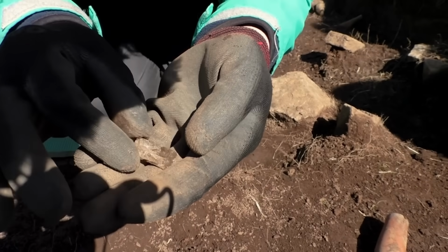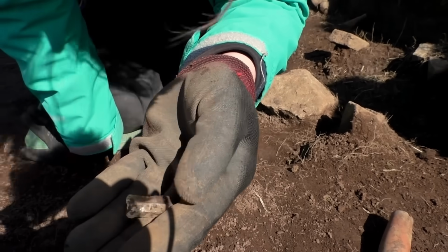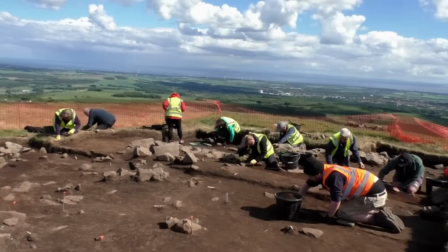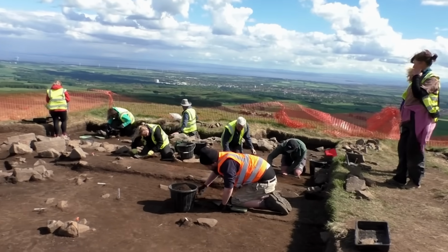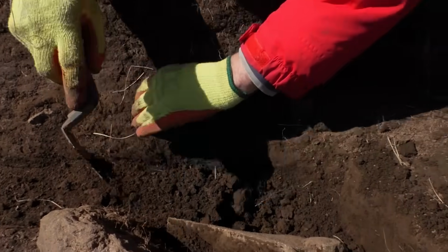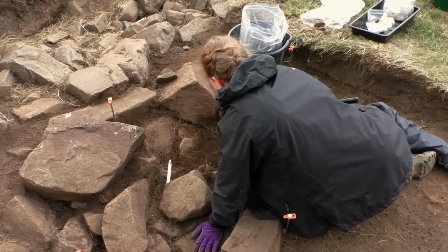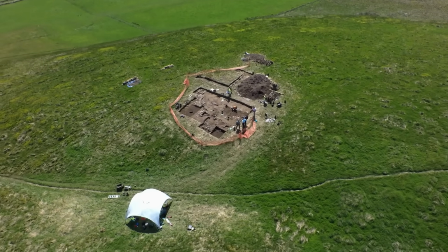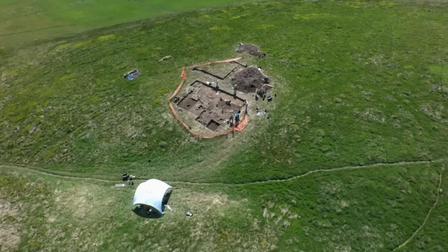This fragment of glass may have formed part of an elaborate Roman drinking vessel. But the big question is, how did these Roman items get here, and what is the truth about the relationship between the Romans and the Picts? I've invited the team into the lab to share their conclusions.